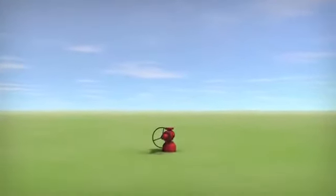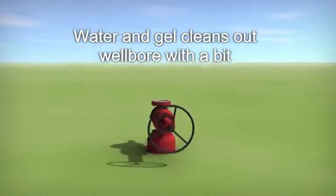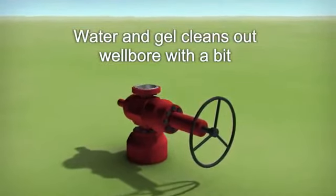Completion begins with the installation of a valve at the surface. Then a water and gel mixture is used to clean out the wellbore with a bit via a completion rig and tubing in preparation for the perforating run.